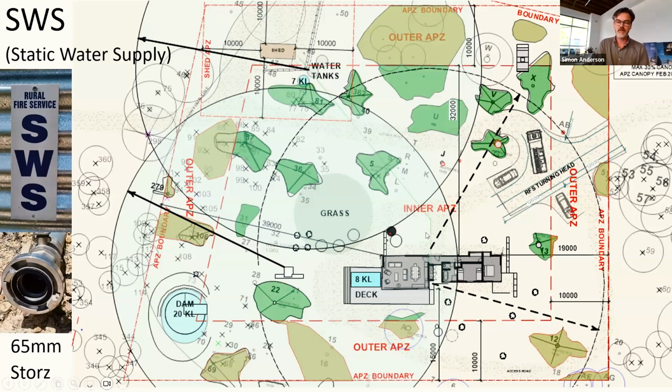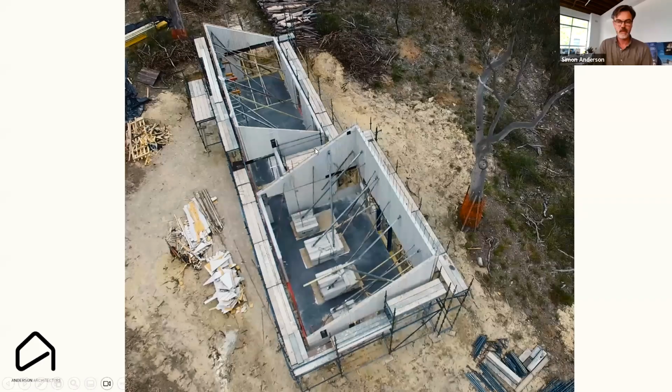There's some other attachments next to the house where RFS hoses can be quickly attached if you are exiting the house after the fire front has gone through. But importantly, these signs over here, this is what the fireys are looking for. They're looking for that static water supply sign that says that you have water dedicated to firefighting. And then they're looking for this 65mm Storz fitting so that they can hook up the fire truck quickly and protect your house and themselves.